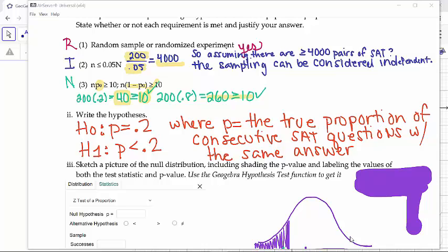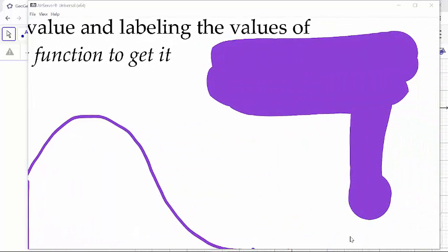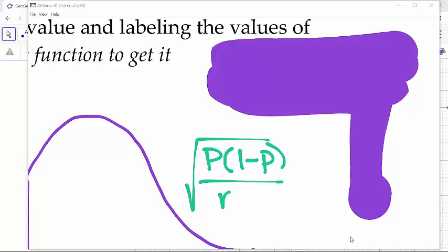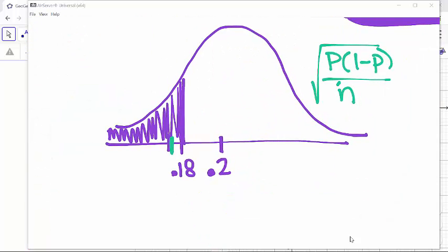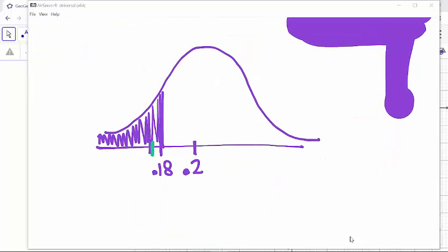Okay, so it says sketch a picture. You are going to use GeoGebra to do all of this, but let's talk about it real quick. You could find the standard error by doing the square root of p times 1 minus p all over n, and that would give you the standard deviation on this chart. Then you could find the test statistic. You could say, if I took this diagram and instead made the center 0 and the standard deviation 1, how many standard deviations away from 0 is my sample?